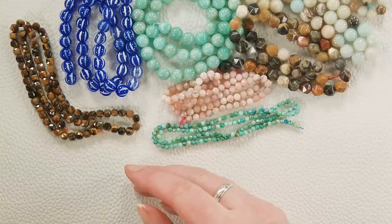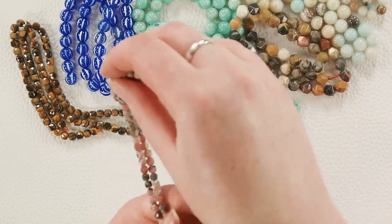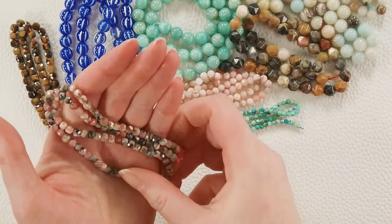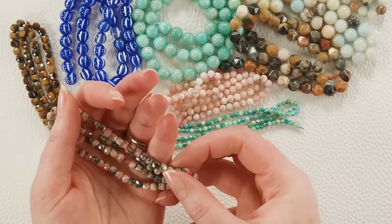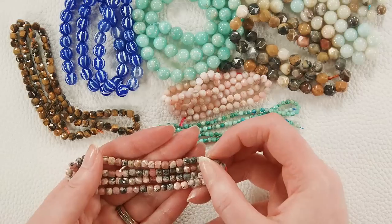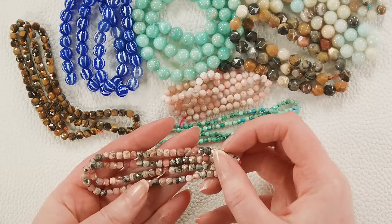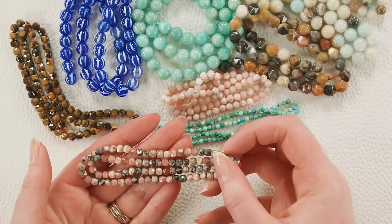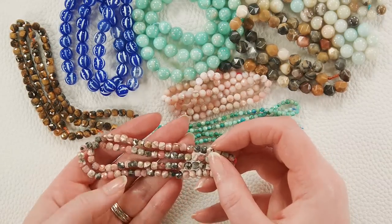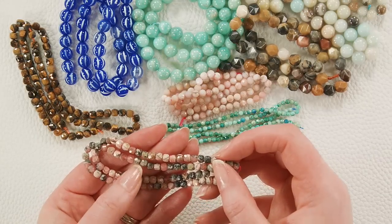And then this strand is really interesting because it was marked as rhodonite and sold at rhodonite prices. But when it came, I realized it is actually rhodochrosite, which is a significantly more expensive stone. And it does have a lot of the black manganese in it, so it's not the highest grade rhodochrosite you're going to see out there. But I love it. Look at these lacy patterns.